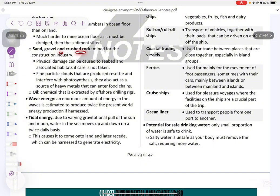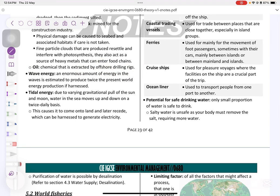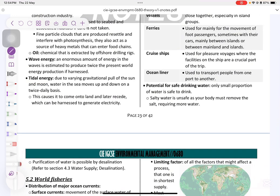Sand, gravel, and crushed rocks are mined for construction of industries. Oil is extracted by offshore drilling rigs. Wave energy: an enormous amount of energy in the waves is estimated to produce twice the present world energy production if harnessed. Tidal energy is due to the varying gravitational pull of the sun and the moon.